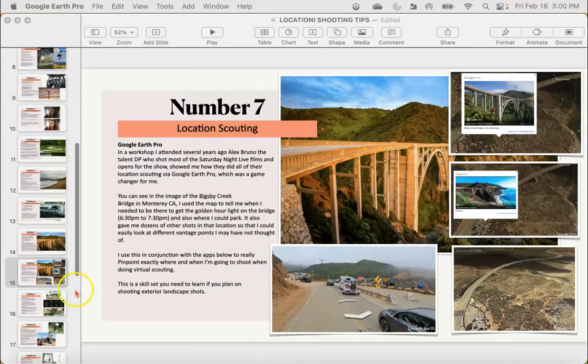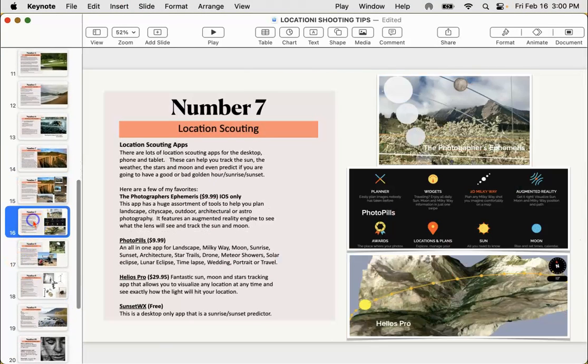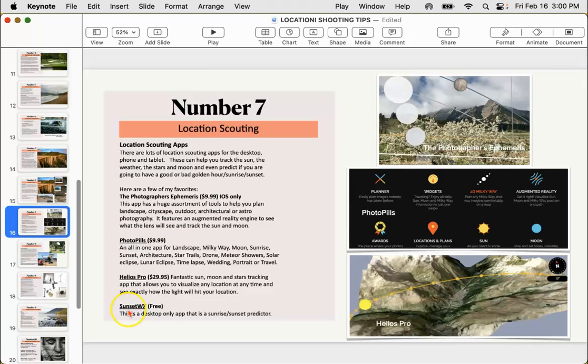You've got to learn how to use Google Earth Pro very well on this. Okay, tip number 8: location scouting, and there's lots of apps out there. Besides Google Earth Pro, you can use PhotoPills, or Helios Pro, or this is a free one that will tell you whether or not you have good sunrises or sunsets.